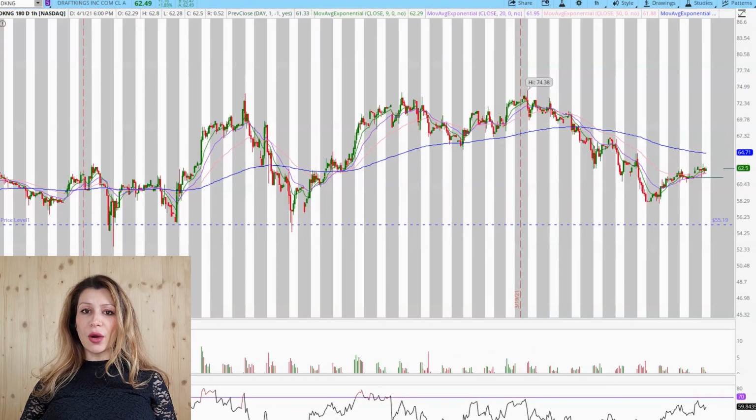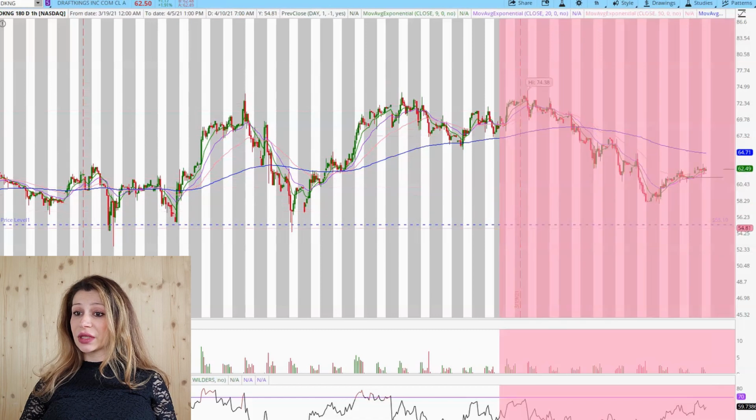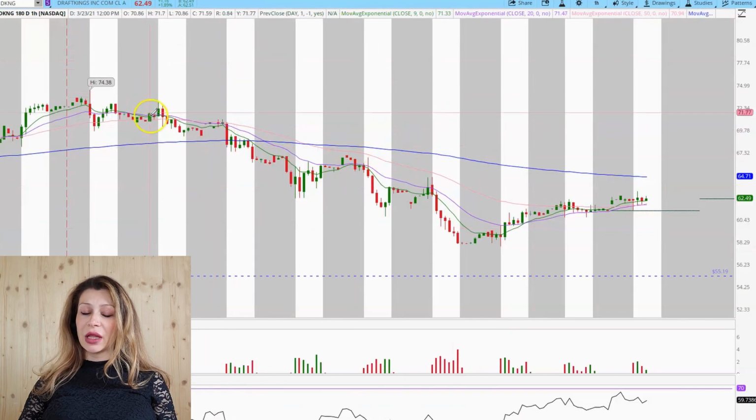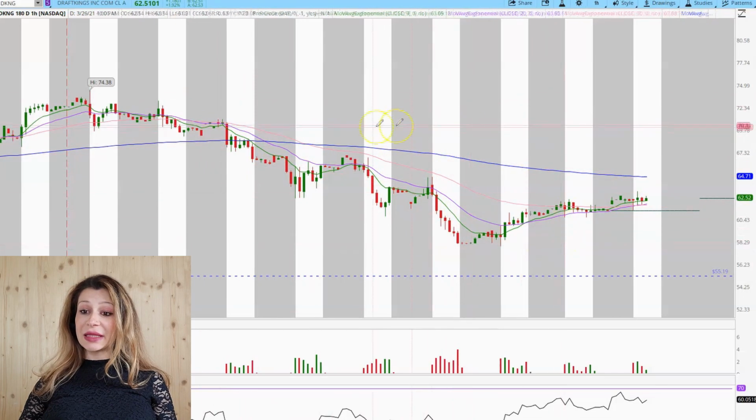On the hourly chart, we see here a little bit better the trends. We see this rejection here of 74, and we see how this resistance area is being rejected a couple of times. We see here, of course, on this smaller time frame, lower lows, lower highs, a downtrending stock. So we are still on the hourly chart in this downtrend, and we first need to break this downtrend in order to start looking for some setups.